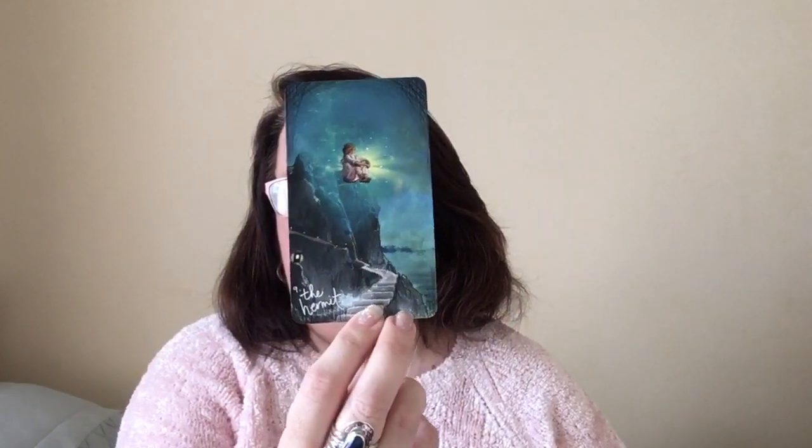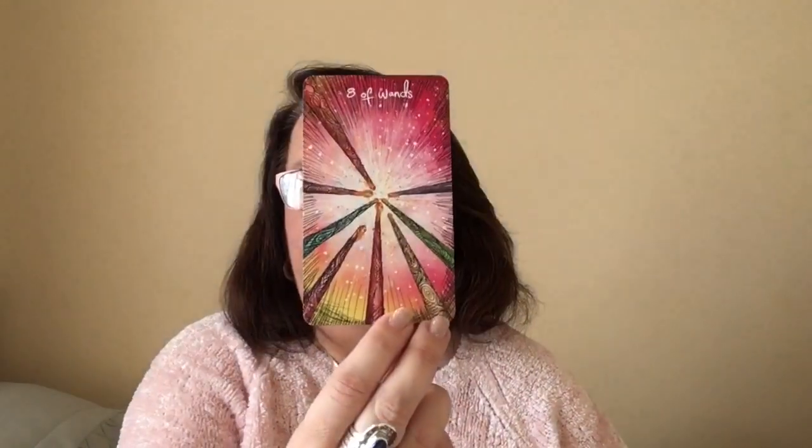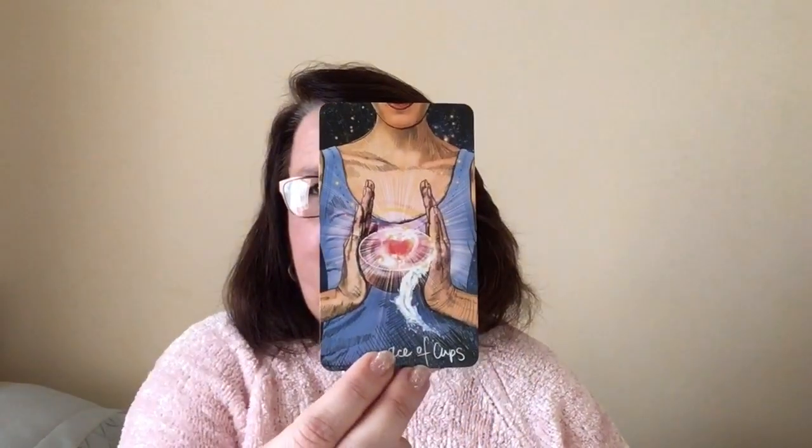But for me, the Hermit, I really love this Hermit card. I like the look of it, but I just never, Two of Cups, some people really connect really strongly with this imagery, but for some reason I don't, and I want to. Seven of Wands. So I am going to give it another go. Eight of Wands. The King of Cups. The Ace of Cups.